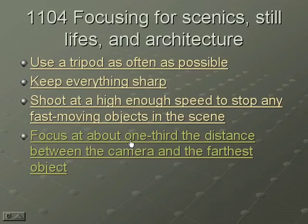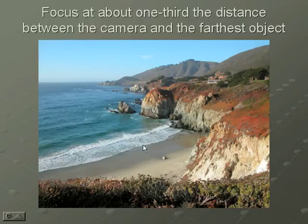Since we want maximum depth of field, a good rule of thumb to follow is to focus at about a third of the distance between the camera and the farthest object. So in this picture, even though everything is razor sharp, from these things very close in the foreground to the very farthest thing, what I was really focusing on, I confess, was the side of this cliff, which is roughly a third of the distance between here and there.